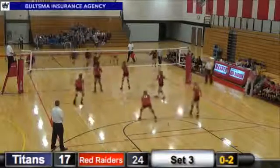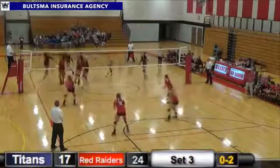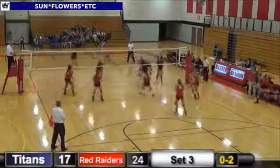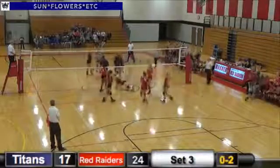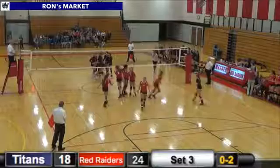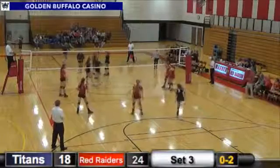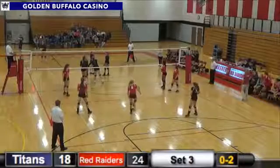Kucher puts it in play. Denning sets for Hack, who spikes it. Dug out by Tyler. Set up for Blaha into the net. Point goes to Titans. Titans have to rally big time now. We're down 6 points to go. Destiny Hack's up to serve.